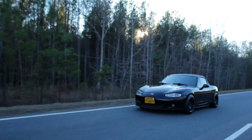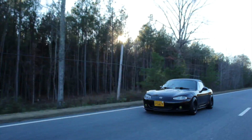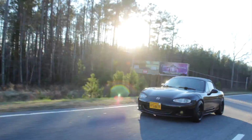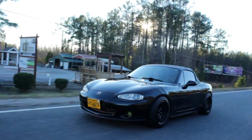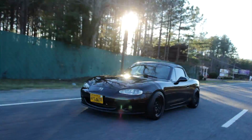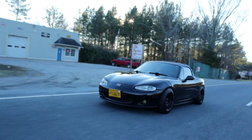I think this car would be on point. This Miata in particular does have variable valve timing, so the power really does kick in right around 3,500 RPM. You still need to wind the car out to get the best potential out of it, but that's what makes it fun. That's the potential of it.